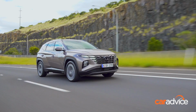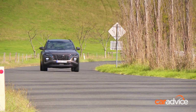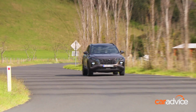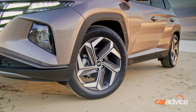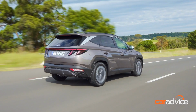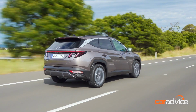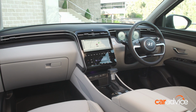And from the base model up, as expected from Hyundai, there's a fair slab of standard equipment. Our pick of the range, as you'd expect, is the Highlander, which comes with niceties such as 19-inch alloy wheels, LED head and tail lights, dark chrome trim, a silver skid plate, and a power-operated tailgate and panoramic sunroof. It's inside the cabin though where the Highlander really shines.